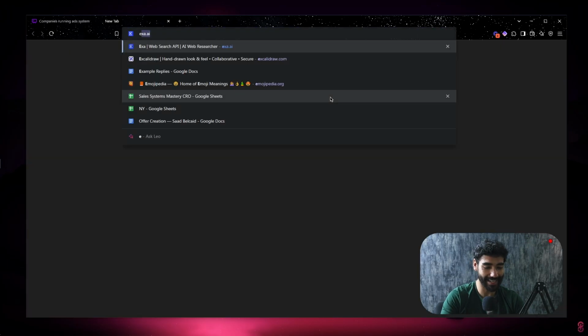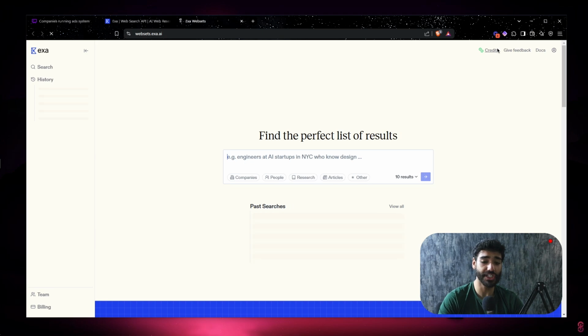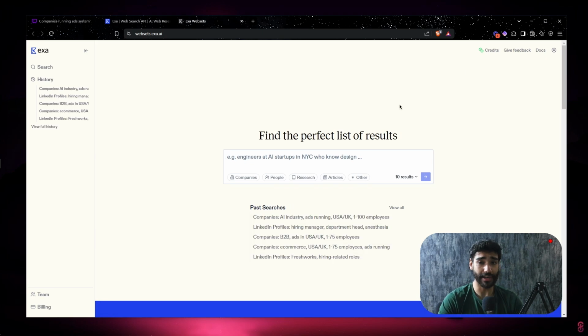So I'm just going to go to X.AI, and I'm going to go to websites. And if you're wondering what X.AI is, it's basically the future of lead generation, whether you're targeting companies running ads, companies hiring for sales, or e-commerce businesses, any target really.